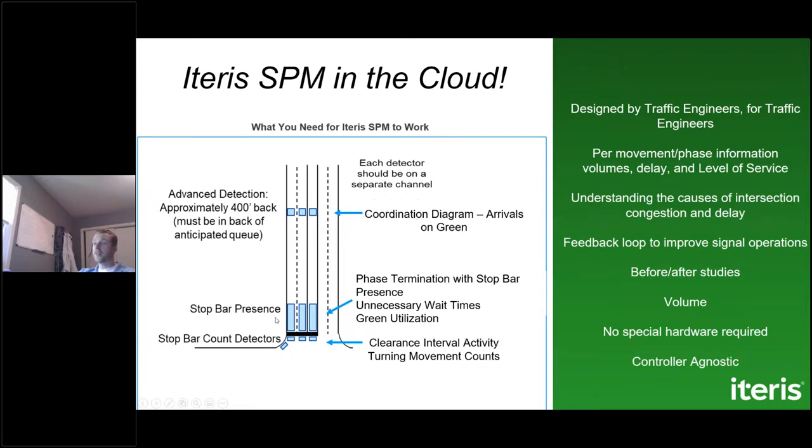Your stop bar presence is going to give you your phase termination, unnecessary wait times, and green utilization. And then your stop bar count detectors. So these are after the stop bar, and these are going to give you your clearance interval activities and your turning movement counts. What's interesting is all of these things can be found using the Vector. The Vector will give you your advanced detection, it'll give you your stop bar presence, and it'll give you your stop bar count. So one detector to get you SPMs is a pretty good deal.